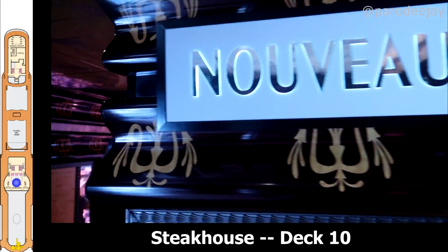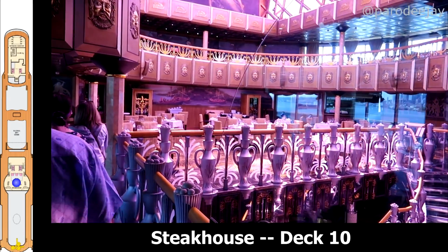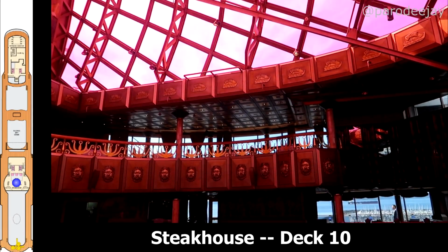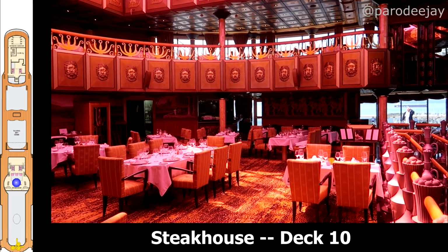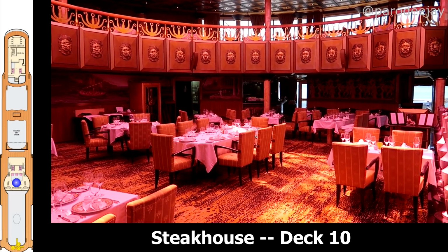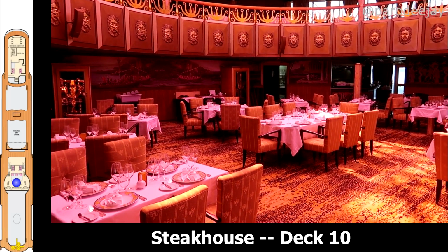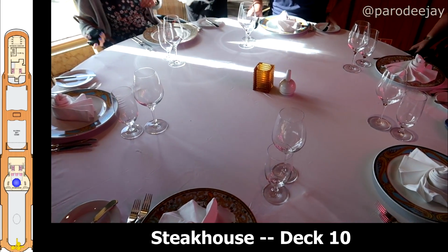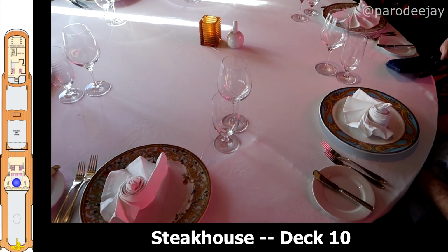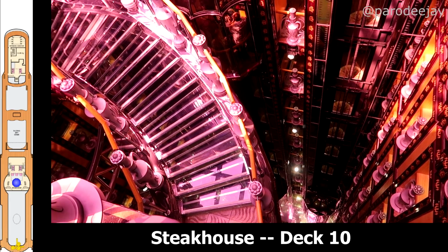And moving to the steakhouse, which the deck map says Golden Fleece Steakhouse, but the signage on the wall says Nouveau Steakhouse, so I'm not quite sure what's up. But anyway, it is inside the glass funnel, thus giving it this reddish pink tint from all of the red glass up in the funnel. Very unique. Really only the Spirit class has this kind of steakhouse up in the funnel, as far as I know, so it's kind of a cool concept.